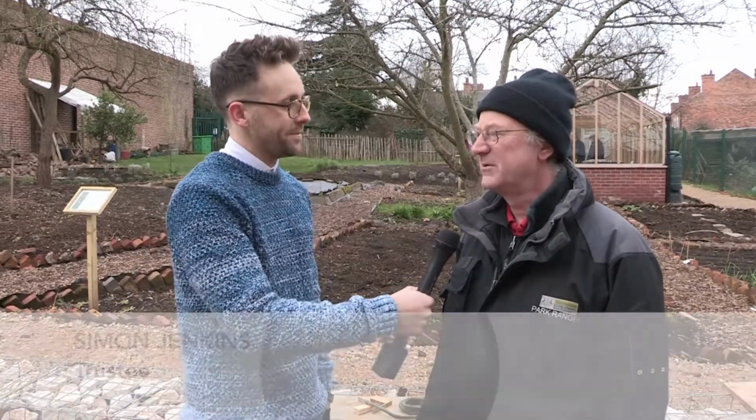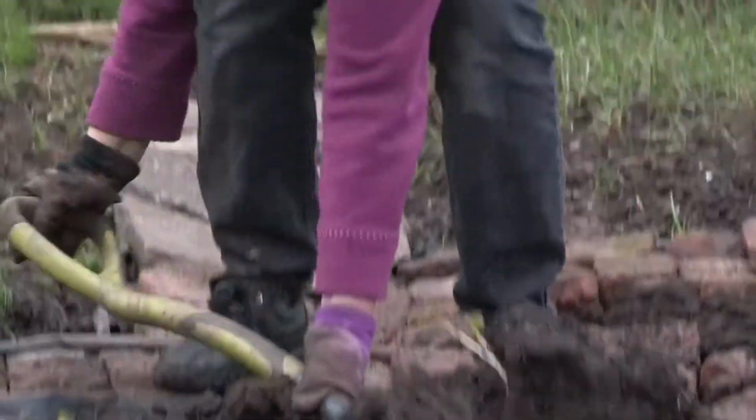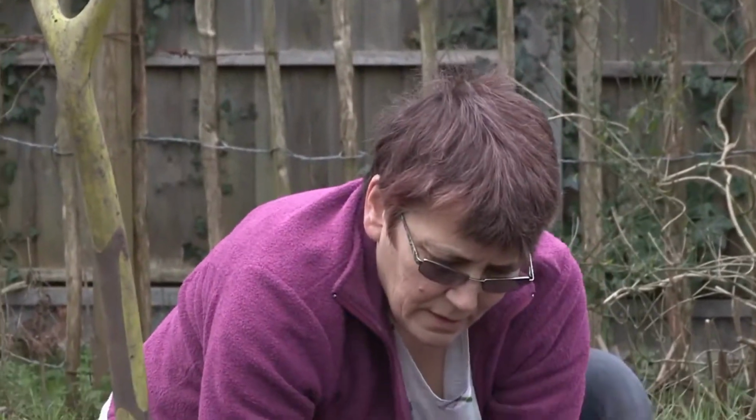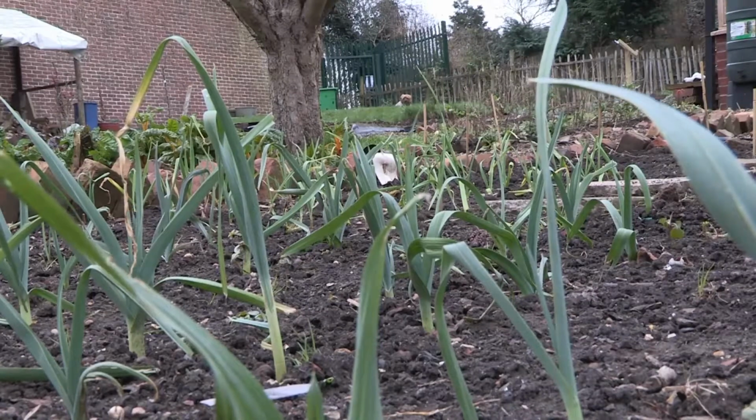Oh, it's going to add a new dimension to it completely, and one of the things we are interested in is the educational side, so we've got people planting little patches of wheat and oats and rye and stuff, to show people where the wheat is coming from.